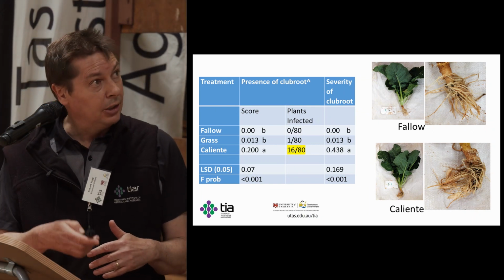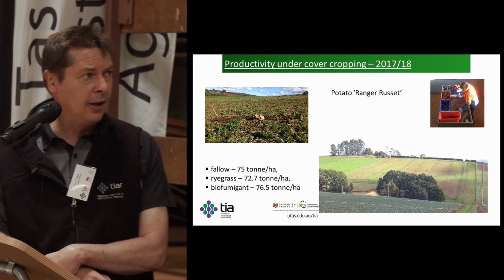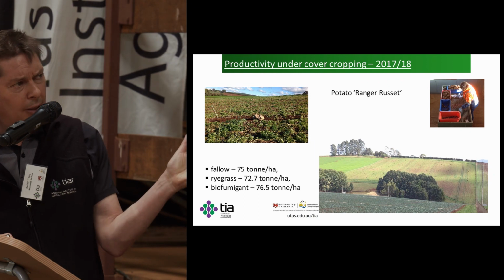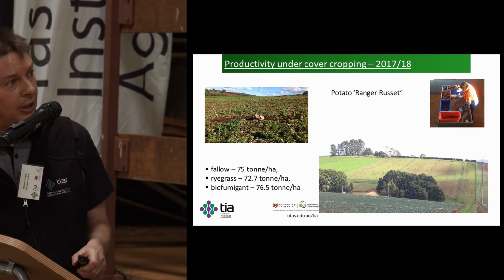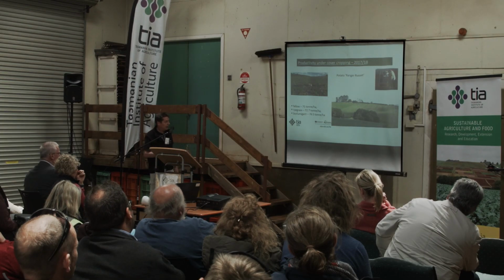So next crop was potato, 2017-2018. No difference between yields. Fallow 75 tonnes per hectare, ryegrass 72.7, biofumigant 76.5 tonnes per hectare.